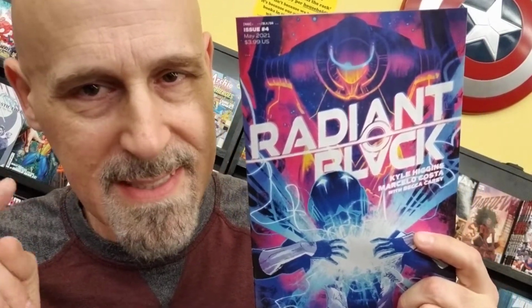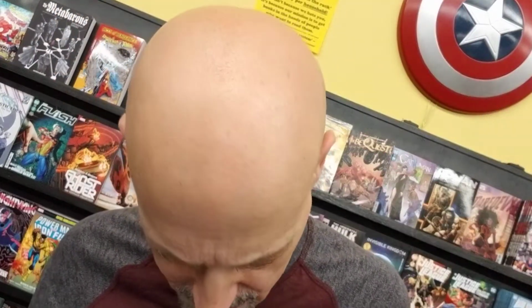First off, Radiant Black from Kyle Higgins. Now, this book has been seemingly gaining new readers just about every issue. It took a couple issues for people to decide if they liked Radiant Black, but once they did, they liked it a lot. And so every week, it seems to gain new heat. So I'm going to be selling out. It won't last terribly long, but I do have copies for the stands. Also, this week, books that I will sell out of pretty promptly.